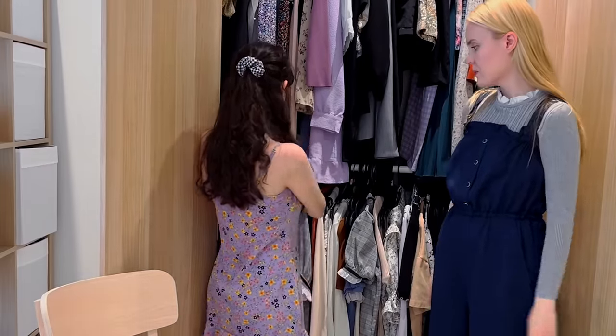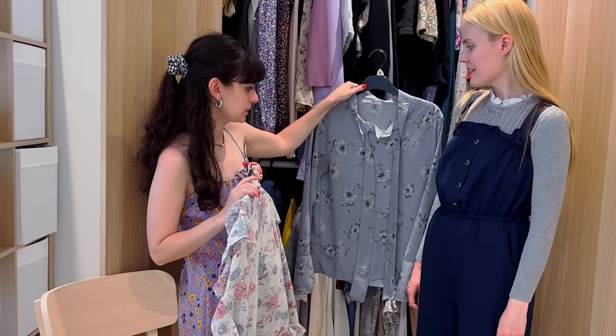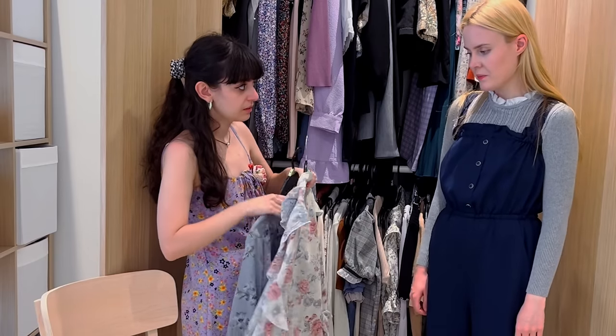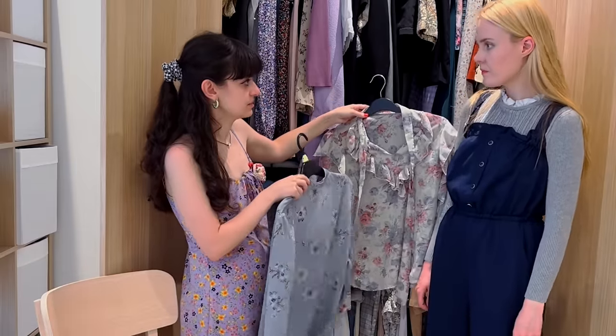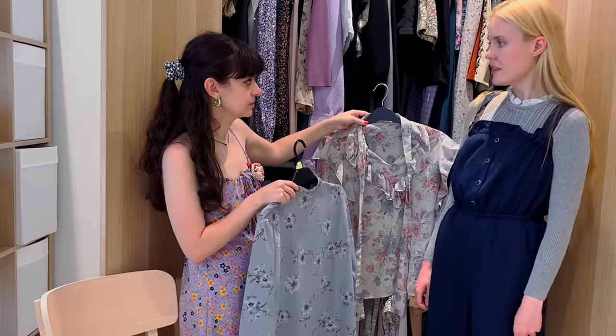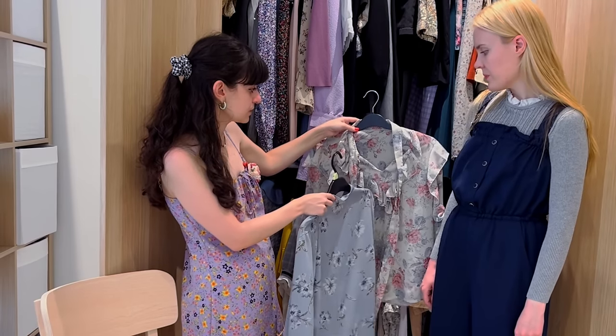And the shirts are quite good for mid-season. This could be quite nice. Say you wanted to wear this in the winter, you could still have a shirt and a cardigan over the top. Okay. So maybe this, but then you pick out one of the colours from the floral for the cardigan.